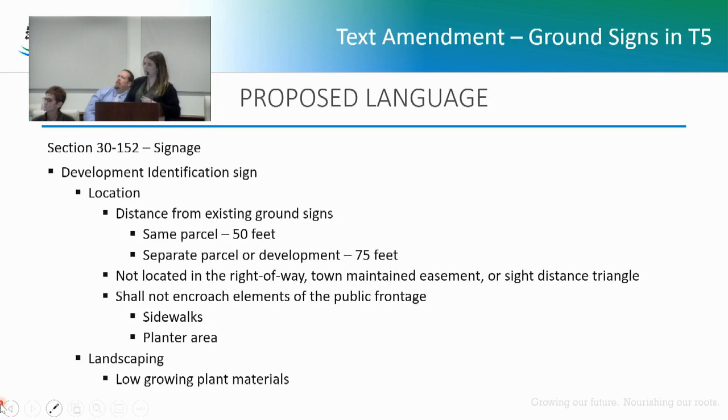The reason for that is the elements in the flex code require much more narrow lots. So we adjusted that here so that it would make a little bit more sense. Location requirements are still the same for right-of-way and easements, site distance triangles, the public frontage elements, and also landscaping.